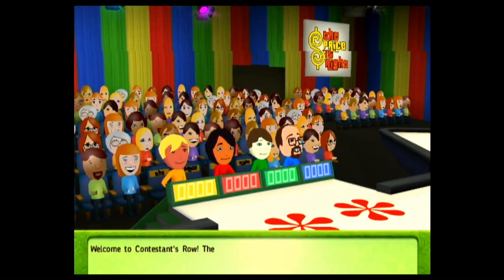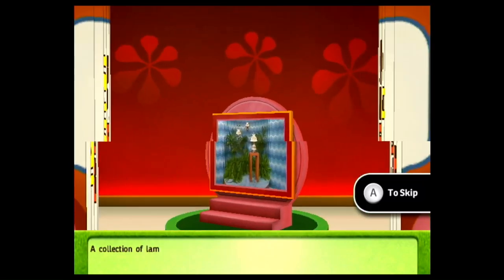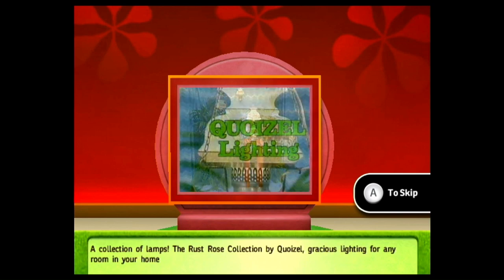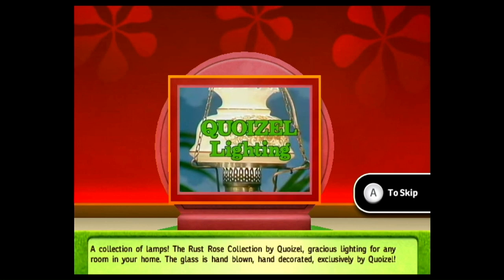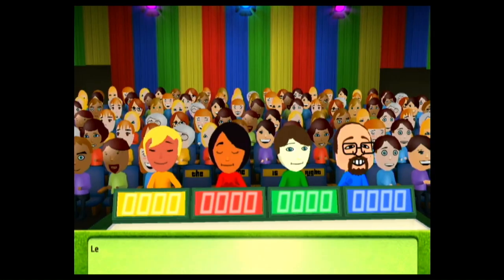Welcome to Contestants Row. Here's the item up for bid. A collection of lamps. The West Rose Collection by Coysel. Gracious lighting for any room in your home. The glass is hand-blown, hand-decorated, exclusively by Coysel. Let's start the bidding.